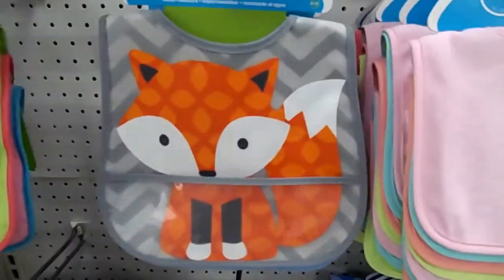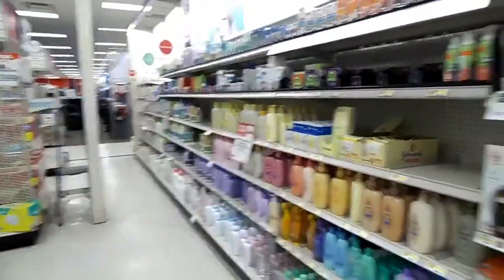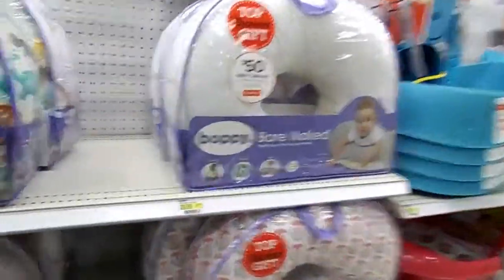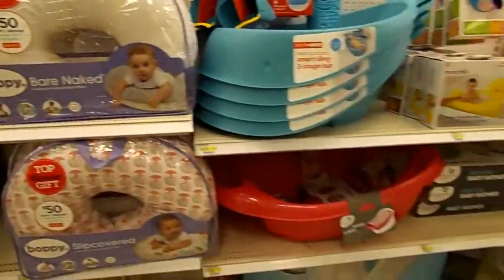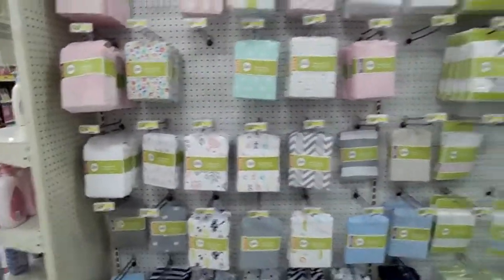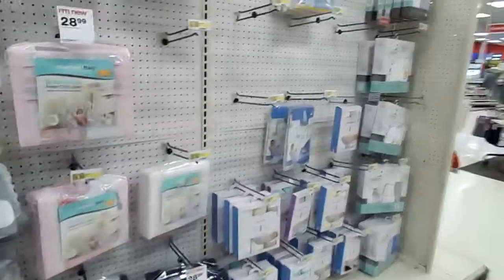Oh my gosh, I love foxes and that is adorable. Bottles. Bath items, and I need to get another boppy. The white one is $29.99. That's what I want. Diaper bags, strollers, bath time. Blankets. So cute. So many new things are out. That's adorable.